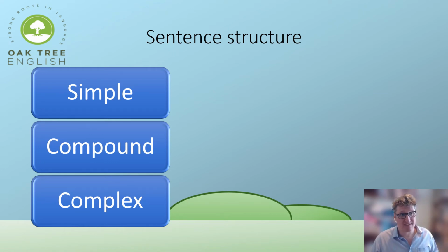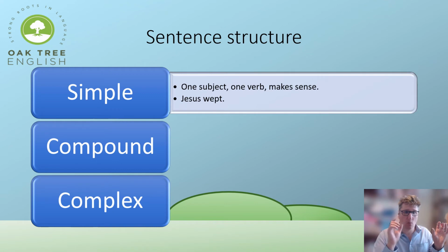A simple sentence is one definite clause. That is, it has one subject, one verb, and it makes sense. Okay? One subject, one verb, and it makes sense. If it does not have a subject and a finite verb, that is a verb in a tense, then it is not a sentence. Okay?